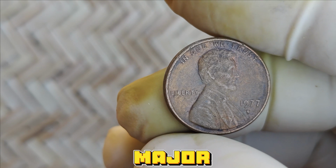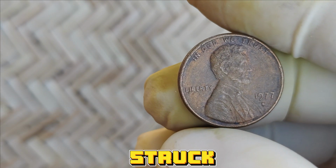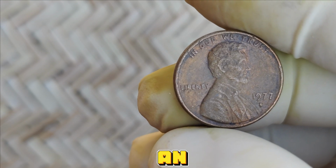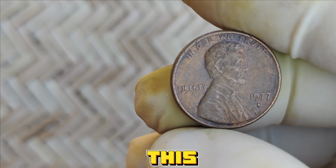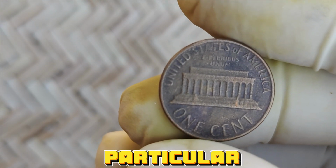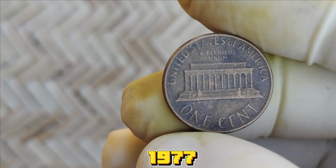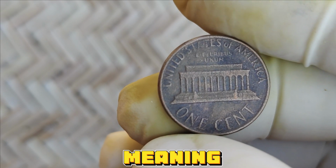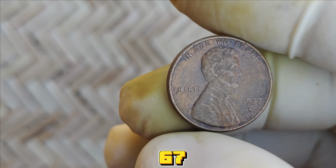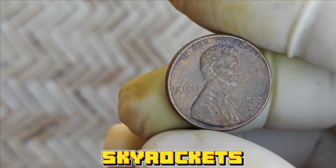There are a few major factors that play into this. Some 1977 pennies were struck using proof dies instead of regular business strike dies, leading to an ultra cameo effect. This effect, typically found only in proof coins, makes these particular pennies stand out. Most pennies from 1977 have been used in circulation, meaning they are worn and scratched. But if you come across an MS-67 or higher Ultra Lincoln penny, its value skyrockets.